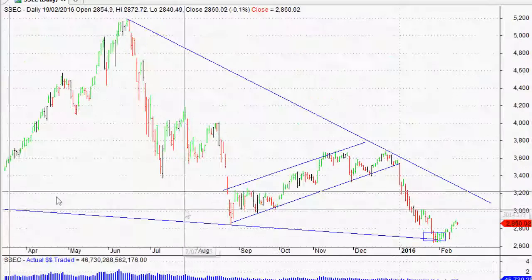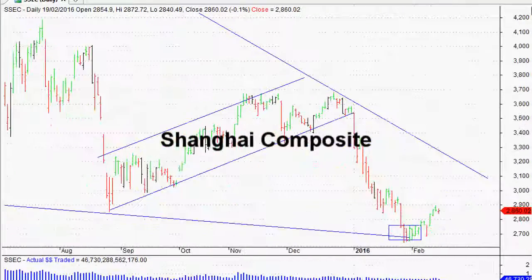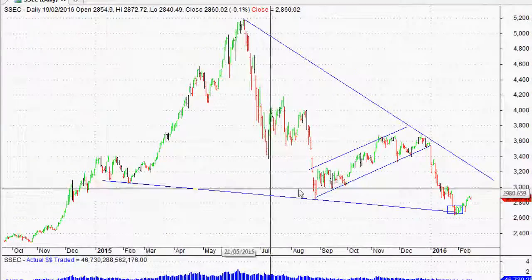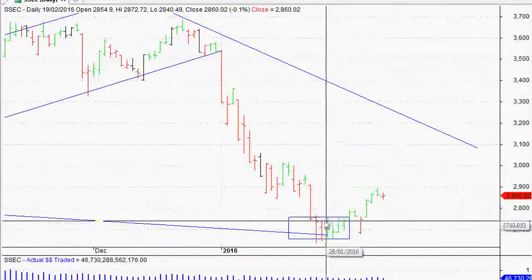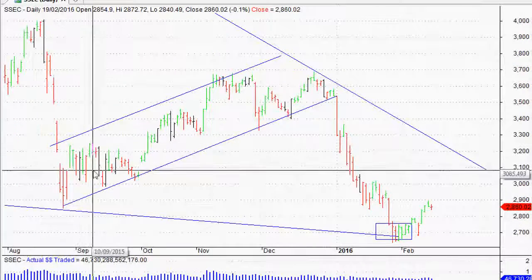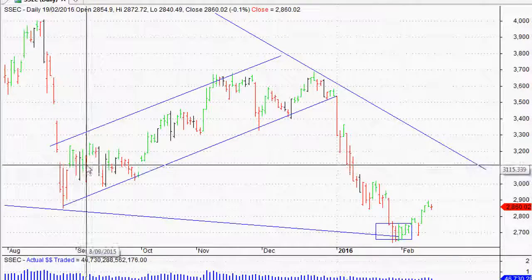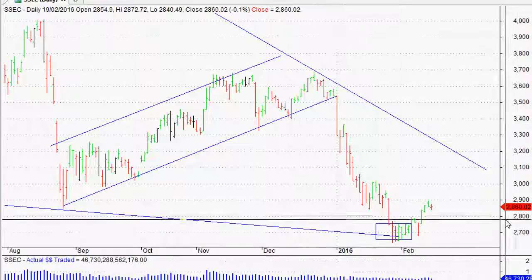Let's quickly look at Shanghai, the Shanghai Composite in China. Now, last week we were talking about how the market had found support at the neckline, and as you can see, it's been going for a little while. There it is, 1, 2, 3, 4 points of support there now. What I was saying is that it did look like a continuation pattern. Now, continuation patterns can start small, like this one here, and then turn into larger continuation patterns, as it did. So it started out over a month, went over to 3 to 4 months, and then finally broke out to the downside.